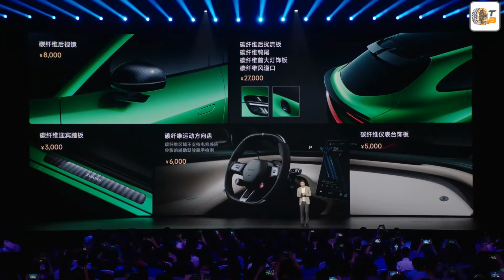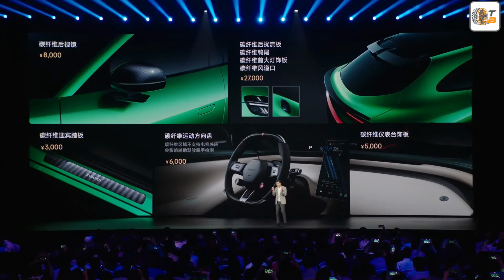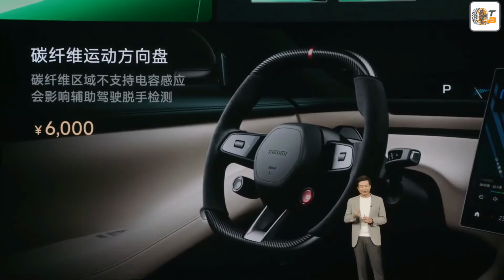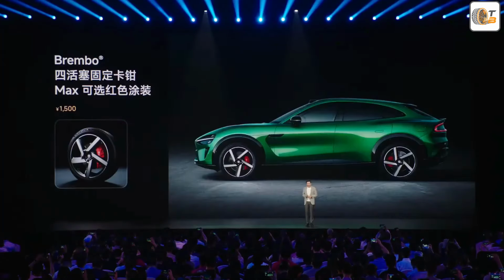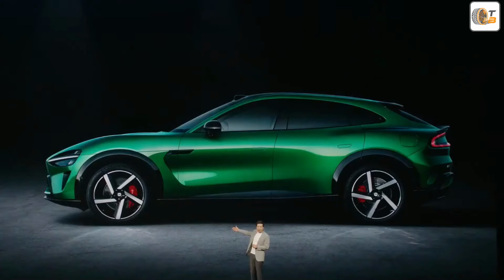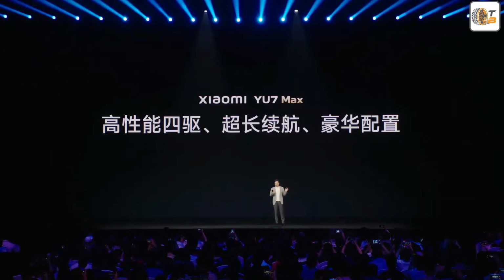Speaking of which, now I would like to mention these wheels. Actually, it is my favorite. However, for today, the carbon fiber is not supported for the electricity-sensitive touch. So when you are touching this area, maybe during normal driving it is fine, however, for assisted driving, it has the hands-off reminder. So if you are not familiar with that, definitely don't choose this. Another thing is the Brembo calipers, and we can see this color green with red, a very good combination.